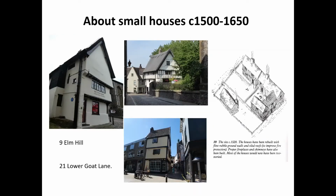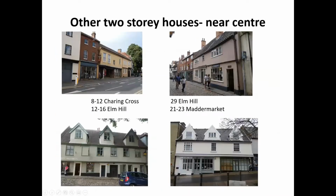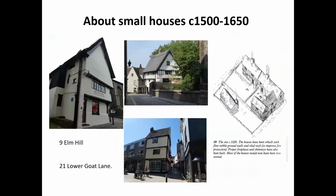So we're looking here at Elm Hill, one of the few standing buildings to have survived the fires. There's a stack which is kind of interesting between two rooms on each of its 3 floors. So there are 2 heated rooms on each floor. And there's an external stair turret against the rear wall. And the houses around number 9 are all thought to date to after the fire.